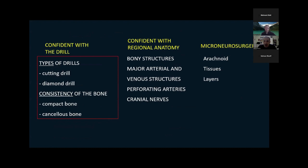What do we learn during the experience in the cadaver lab? We learn to become confident with the drill, to understand the different types of drills, which drill I have to choose for the specific area, or which drill is compatible with cancellous bone. The size of the drill is really important. And definitely the cadaver lab helps us to become more confident with the regional anatomy, understanding and exploring all the bone structure, major arterial structure, the perforators, really important, and the cranial nerves.